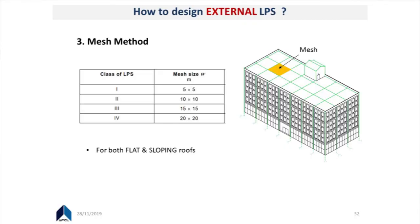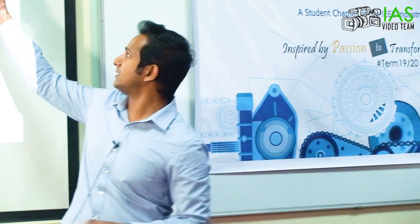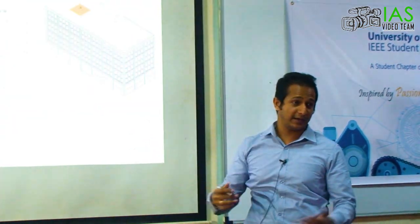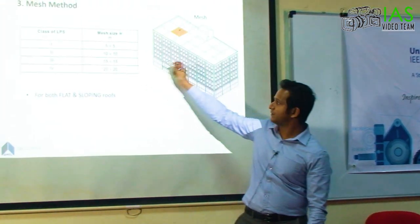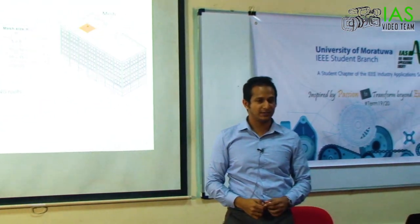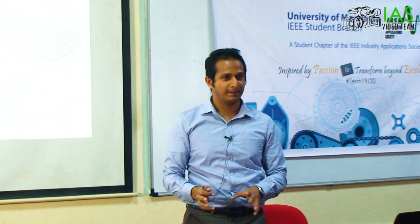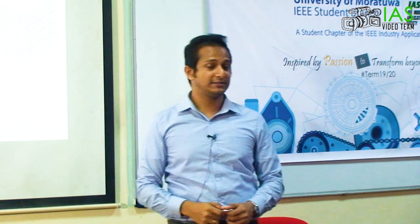So this is the mesh I told you. From class 1 to class 4 you have mesh sizes. The mesh size also gets bigger as the class goes up. If you have a larger mesh size, then the material is less, right? If the mesh is small, then for a given area of the slab or roof, you have to have quite a huge amount of metal for class 1. If you go to class 4, then you can have them at quite a distance, and the material quantity can be reduced. But you cannot reduce it on your own. If you are lucky enough to get assessed as class 4, only then can you have this benefit.